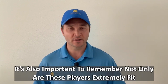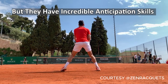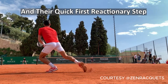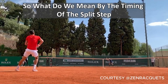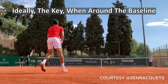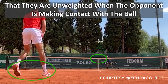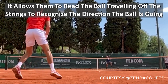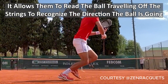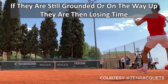It's also important to remember, not only are these players extremely fit, but they have incredible anticipation skills. The key is the timing of the split step and their quick first reactionary step. So what do we mean by the timing of the split step? Ideally, when around the baseline, they are unweighted when their opponent is making contact with the ball. Now why? It allows them to read the ball traveling off the strings to recognize the direction where the ball is going. If they're still grounded or on the way up, they are then losing time.